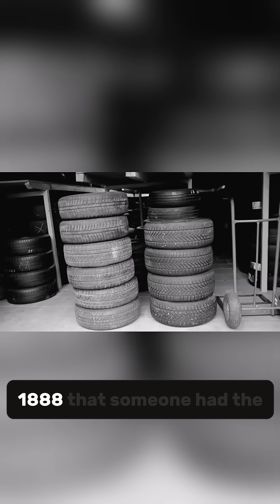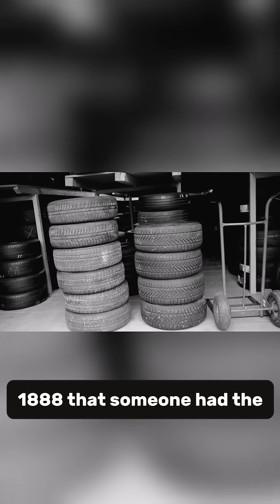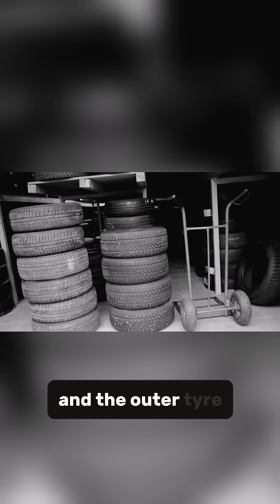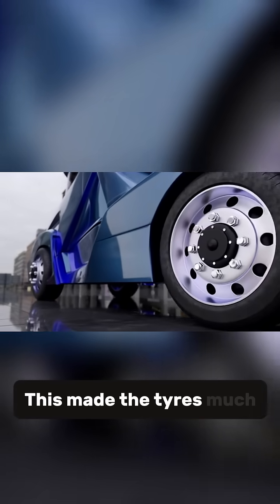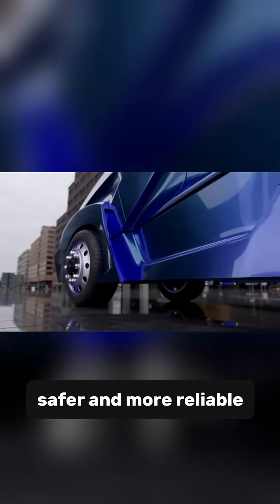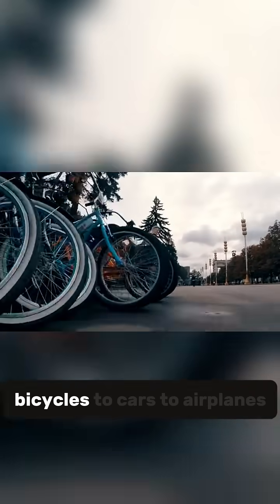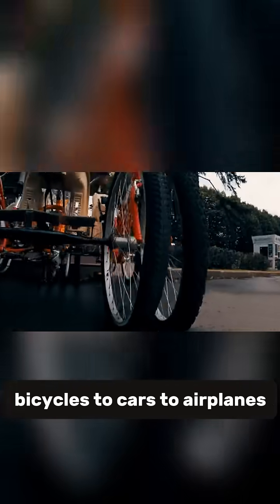But it wasn't until 1888 that someone had the idea of putting a layer of protection between the inner tube and the outer tire. This made the tires much safer and more reliable. And that's why today we have tires on everything from bicycles to cars to airplanes.